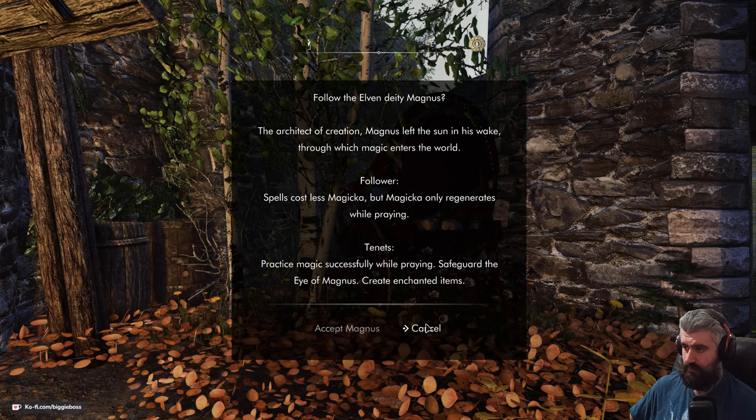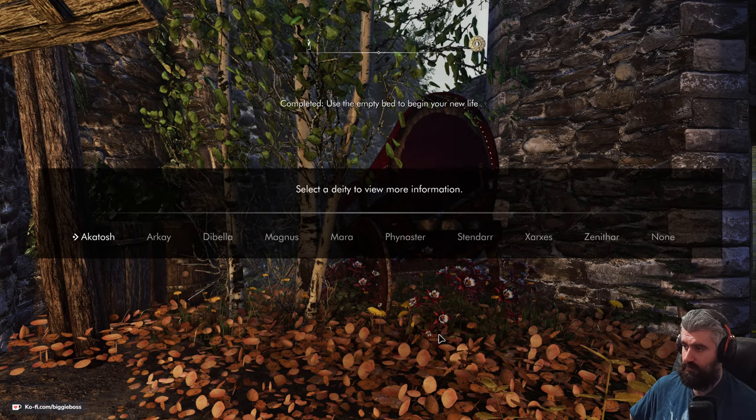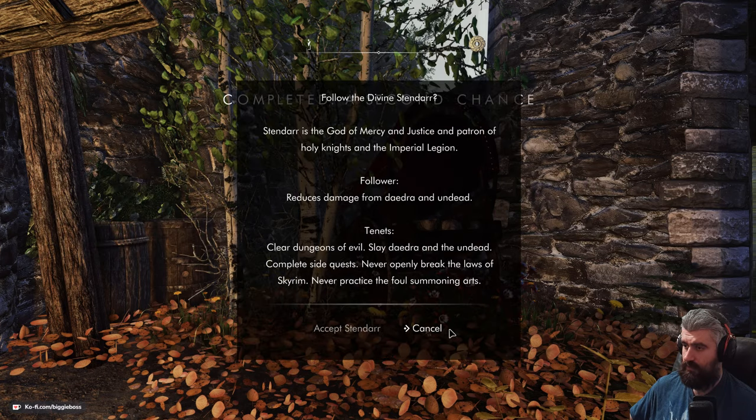Magnus, Finister, best region when standing still. Stendar, Darkseas. I guess I'll go with Magnus. Maybe. I mean, yeah, Bretons. So I just have to stand still, okay. What an interesting deity. Bro, even my ass is showing through the clothes.